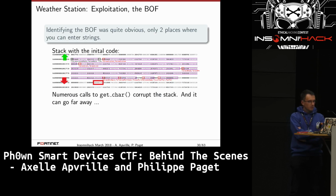About this one, it was quite obvious to spot the buffer overflow because there are only two places in the firmware where you can enter strings. And it asks you, please do not enter more than 12 characters. So it was given to the competitors, but I had an issue with this one.